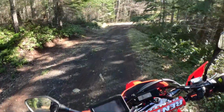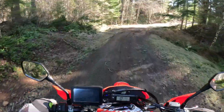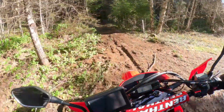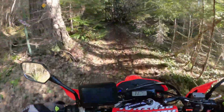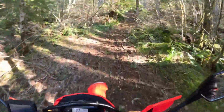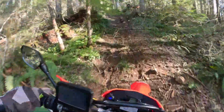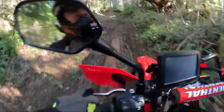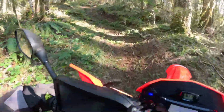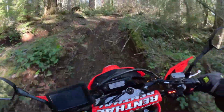Some single track trails here. Let's try it on this Honda 450. I'm used to doing this with my 350, but here we go. A lot of debris on this uphill section. Giving it the juice here. Lots of debris on the trails, but we're doing fine. Feathering the clutch.